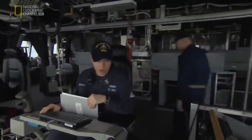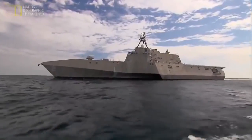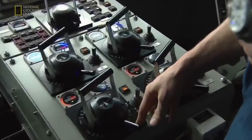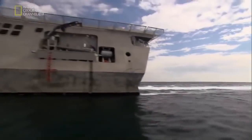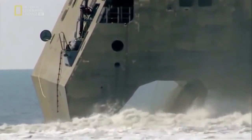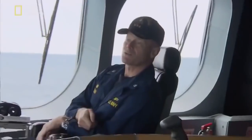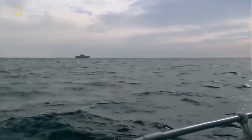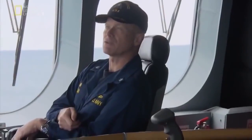Captain's on the bridge. All right, course 310. With the search for mines underway, come to 344. Make 341. Captain Olin is free to maneuver the Independence away from the area. It's one thing that's really unique about mine hunting with LCS. You used to really have to put the crew in a lot of danger to try to find them. With LCS, we don't do that. We keep the ship safe and we send unmanned vehicles in to do it for us.